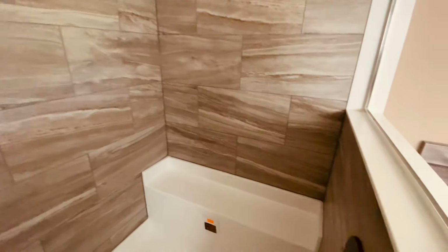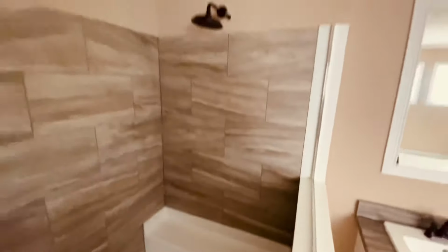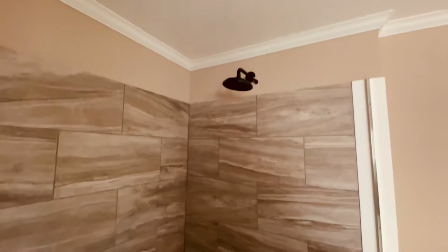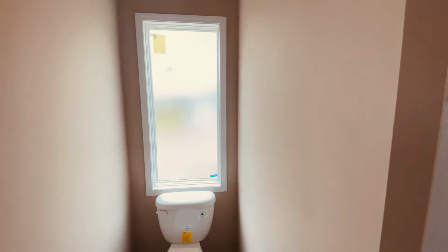And then we have the shower. Ooh. Yeah. Sit down, turn that thing on. Yes, indeed. Got a light right above you. Listen, I got to have my light, especially when I'm in this tub, man. I got to see everything. This is nice. Like a little backsplash. Oh, okay. A little frosted window behind you.